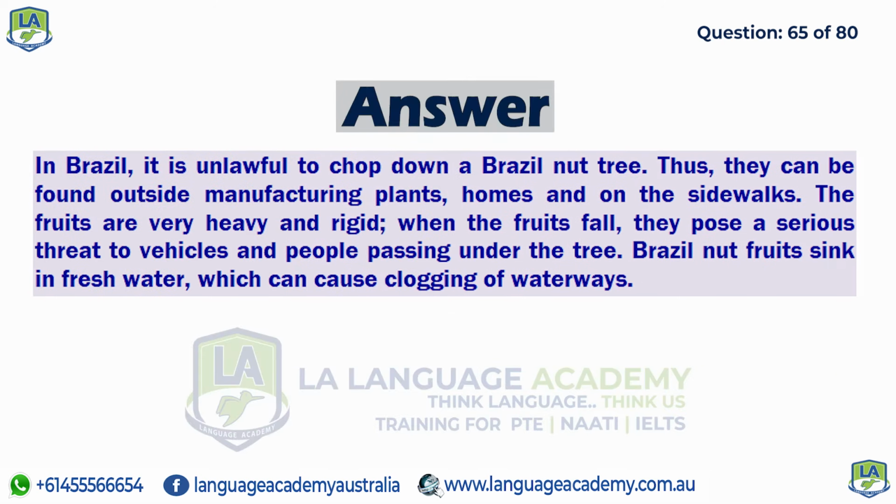In Brazil, it is unlawful to chop down a Brazil nut tree. Thus, they can be found outside manufacturing plants, homes, and on the sidewalks. The fruits are very heavy and rigid. When the fruits fall, they pose a serious threat to vehicles and people passing under the tree. Brazil nut fruits sink in fresh water, which can cause clogging of waterways.